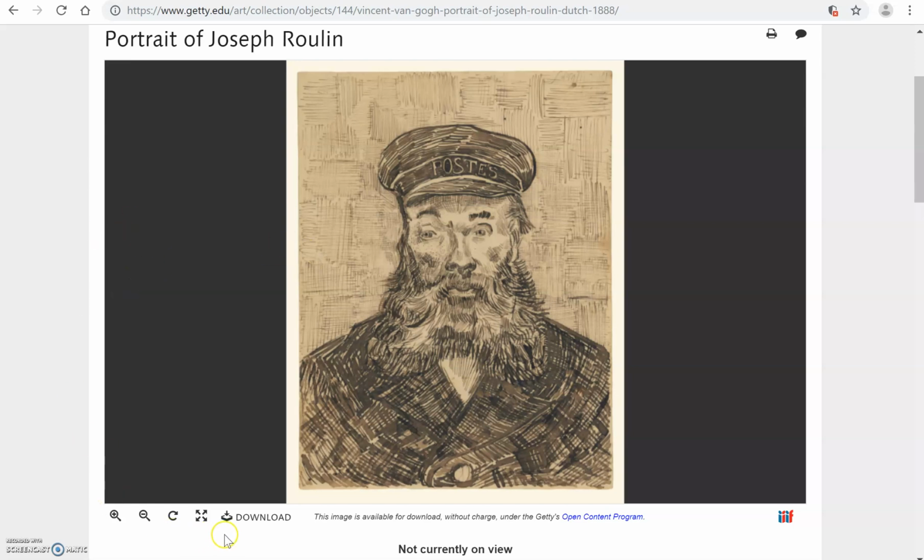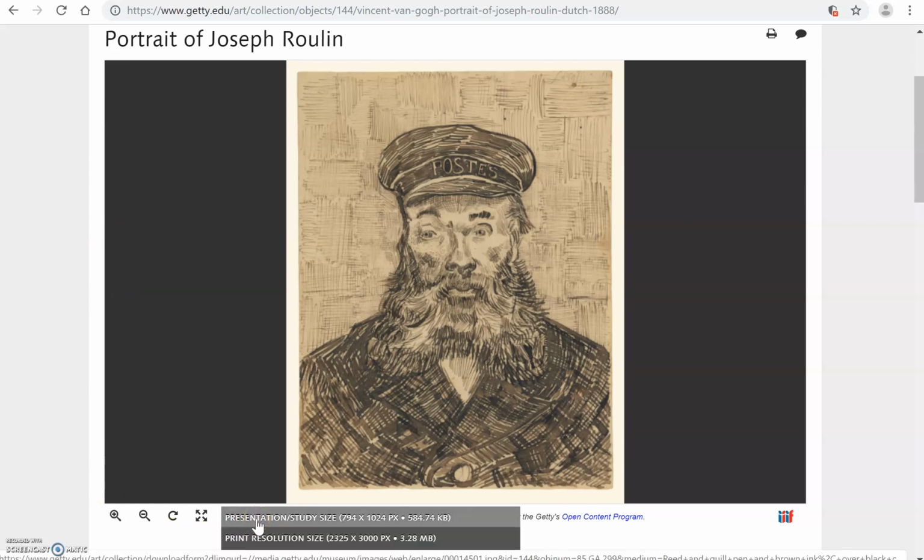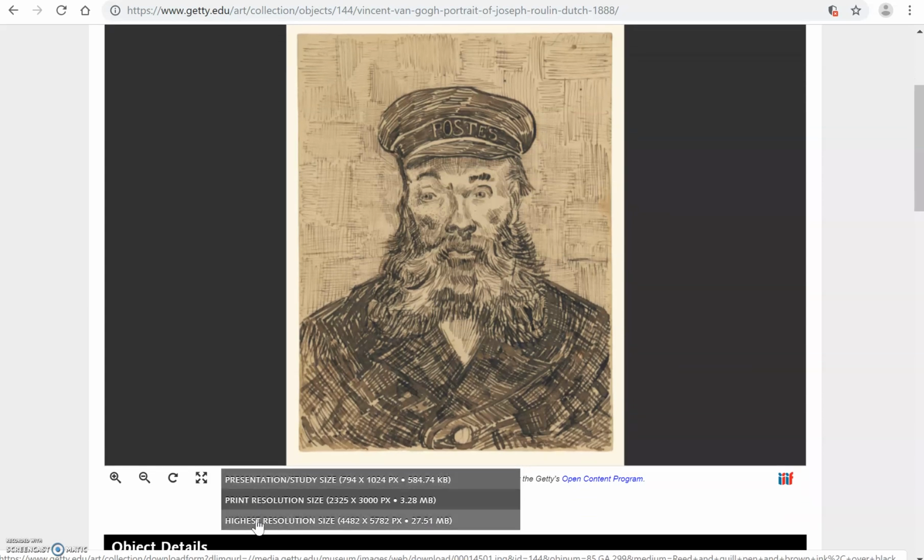So when I go to download, it gives you two different things. It gives you a presentation study size, and it gives you the print resolution. What a smart idea. If I need to print this out, I'm not trying to adjust it when I go into my word processing or my Adobe or wherever I'm going to print from. This will download it to your computer at the size you need, so you can transfer it over to whoever's making copies for you at the school, or if you're making a copy, you can print one out of your computer and it's ready to go.